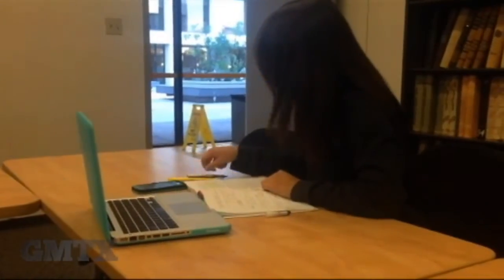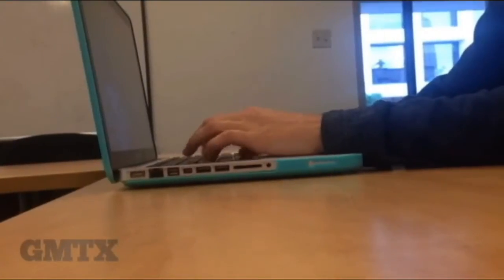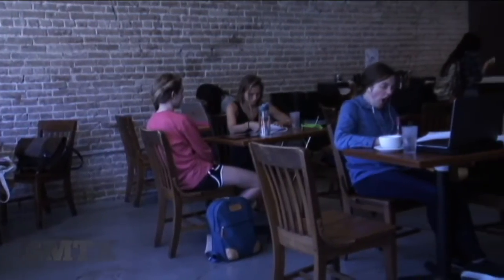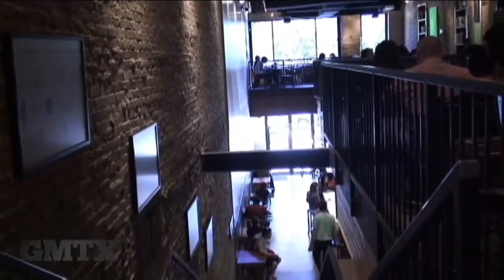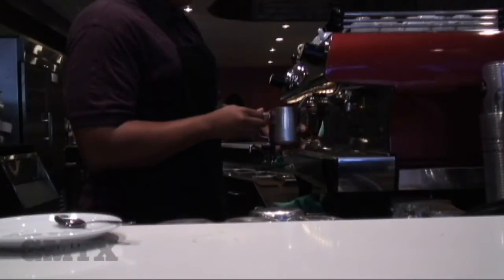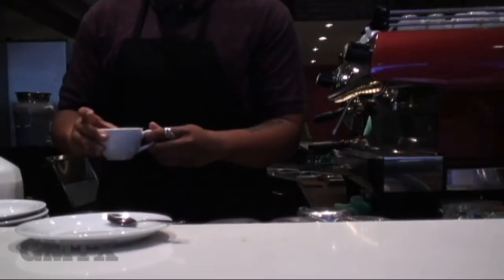Studying in the library is great, but everyone needs a change of scenery sometimes. We have found some of the best places in town to get some work done. Cafe Medici is a two-story coffee shop located right on the drag next to CVS. You can relax and have one of their coffees or espressos on the first floor, or buckle down and study on the second floor. The master baristas can add a little flair to your lattes to put you in the right mood to work. Check out their menu to see what design they can put on your favorite drink.